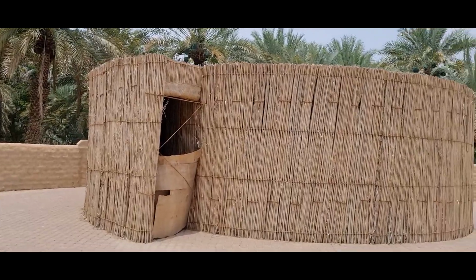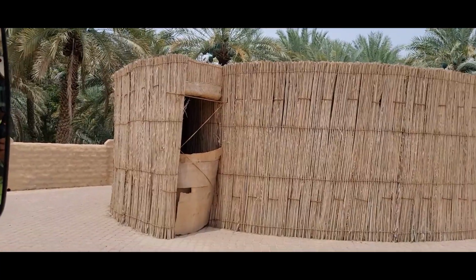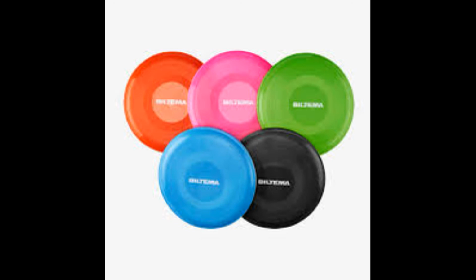Our tour guide also showed us the outsides of an Irish house, which was what the Arabs used to have in the old days. So the Oasis trip had finished and we were going to go to the hilly archaeological park, which was about 18 minutes from the Oasis. There wasn't much to do there, but luckily I had packed a frisbee in my bag, so we started playing that.